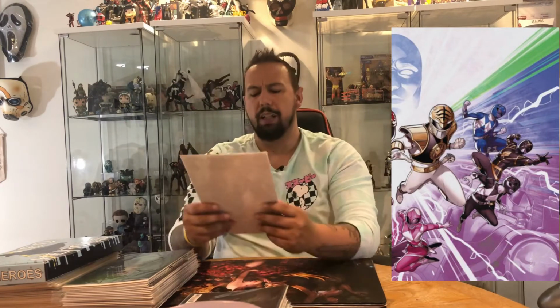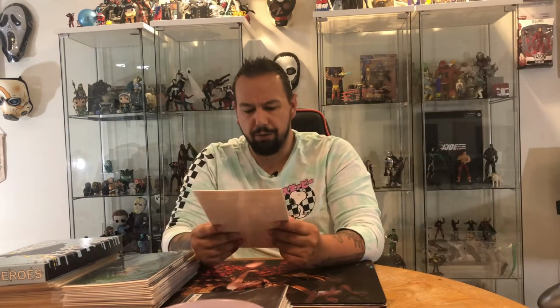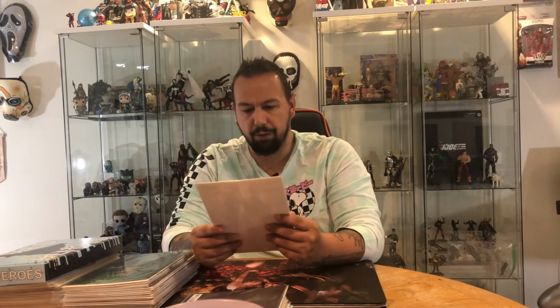Local comic shop had this gorgeous Power Rangers variant with the foil cover. I think this is my only Power Rangers book, but this stunning cover grabbed me and I had to add it to the collection.